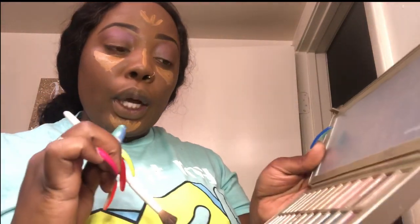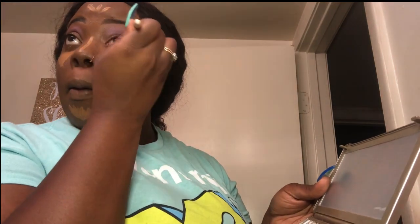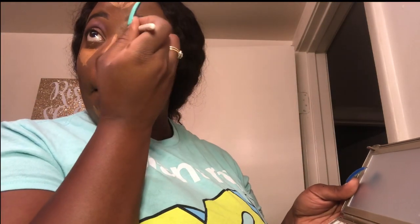I'm gonna use this darker purple over here. We're gonna go on with this darker purple, okay? Up in here, right up in the crease. We're gonna get it right up in the crease, okay? Darker purple. All right, y'all see that darker purple? Okay. All right. And we're going up a hill with this darker purple.